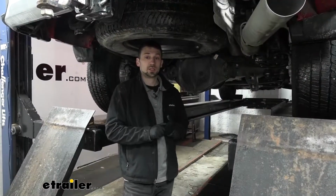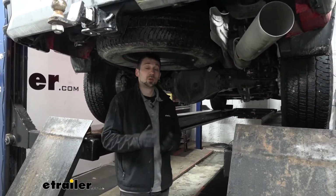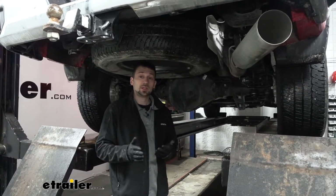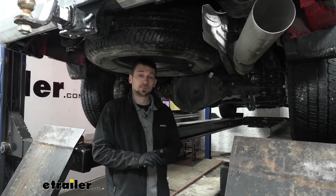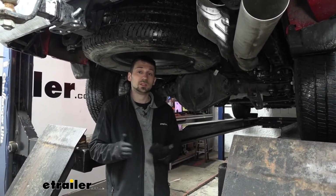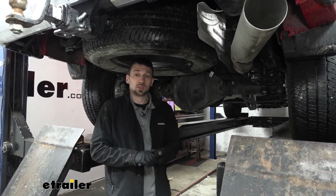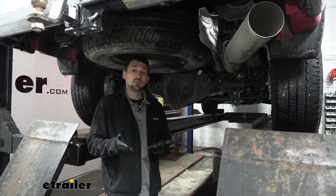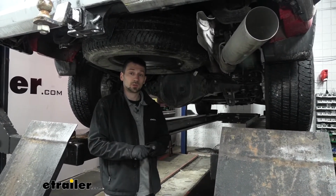So in regards to installation, this is definitely going to be something you can do at home. We don't have to make any permanent modifications to the vehicle. Everything is just simply a bolt-on fit. We are going to need some common tools such as wrenches and sockets, but I don't think it's anything you wouldn't have in a standard toolkit at home. The only thing you may not have is a torque wrench. However, these can usually be rented from most local auto parts stores.